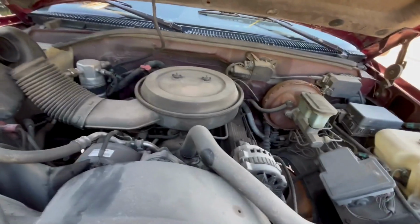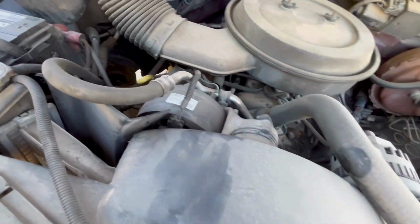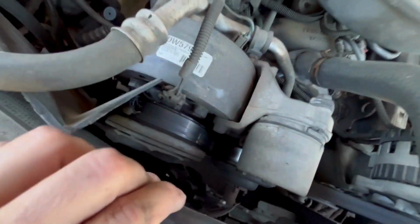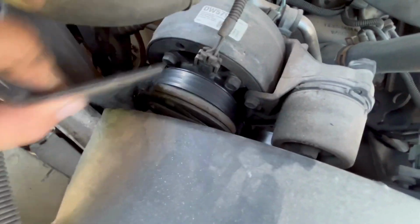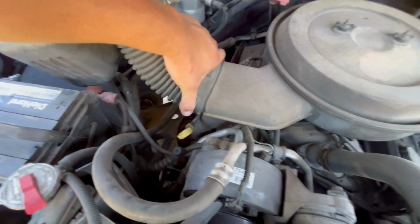All right, guys, there we go. Got it opened up, and well, looks like the battery's good. Well, obviously, I mean, it started. The motor doesn't look like it was hit. Just the fan shroud broke and hit the pulley right here. But other than that, it looks pretty good. Looks like a regular 5.7. Yeah, doesn't look too bad, just really dusty.